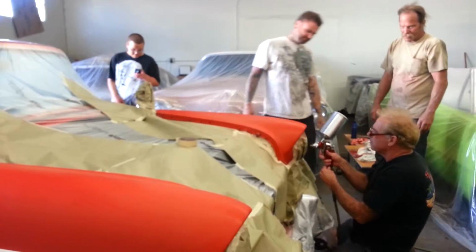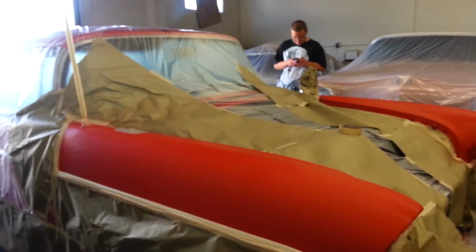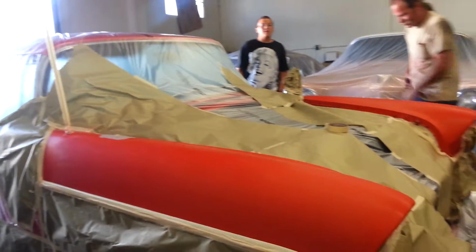We're live at Santa Ana at Scare Shiftless. We got a 56 Chevy Bel Air in here. It had some hood damage, only because on a test drive, the hood flew up. And so it's all papered up. We're going to do the repair.